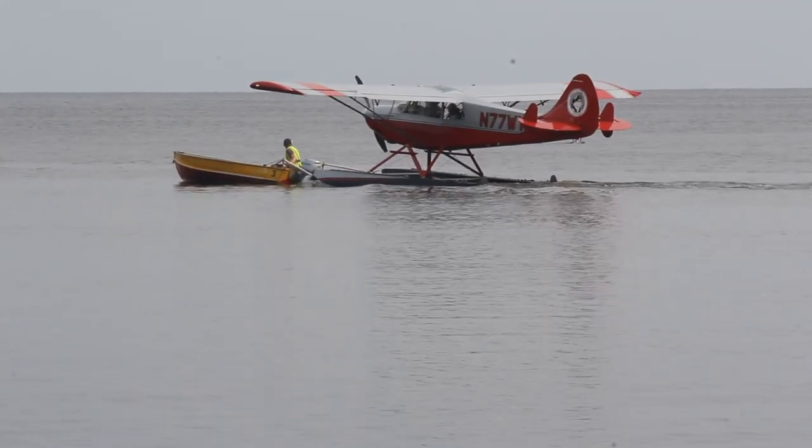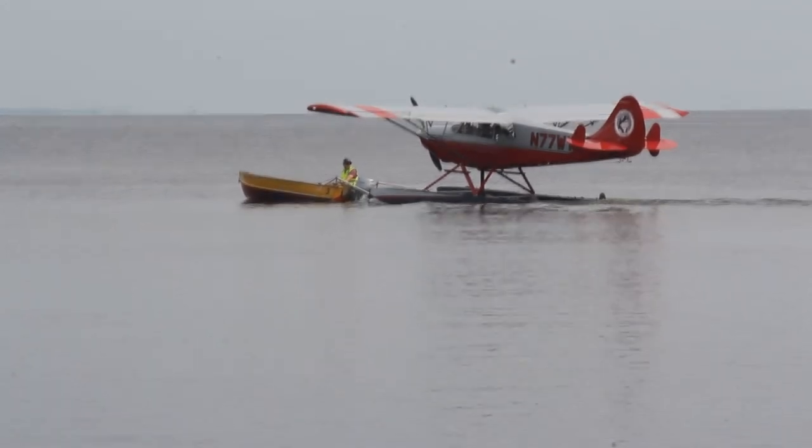So this is the morning at the Seaplane Base, just watching some of them take off and land.